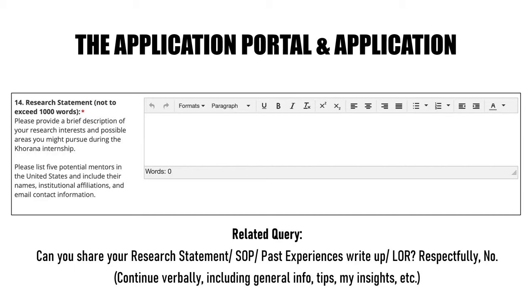So firstly, talking about your research statement, to share a little experience of mine. Before that, I was asked by someone in the query and on WhatsApp texts whether I can share my research statement, statement of purpose, past experiences, basically my essays or my LORs. Respectfully, sorry, I cannot share and I apologize for that, because I consider my research statements, SOPs, past experiences and LORs a personal matter, and I won't be comfortable sharing them on social media platforms like this. So I hope you all understand.